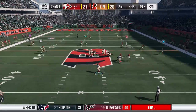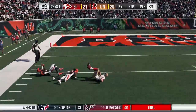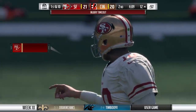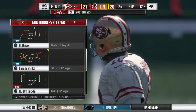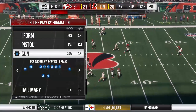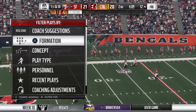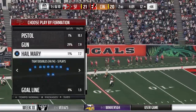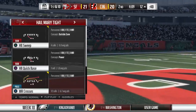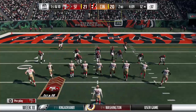On second down, here's Garoppolo. He's going to loft one deep left side. This is caught inside the 15. And he takes this down deep into Cincinnati territory. So after that big play, let's see if they can catch their defense maybe on their heels.